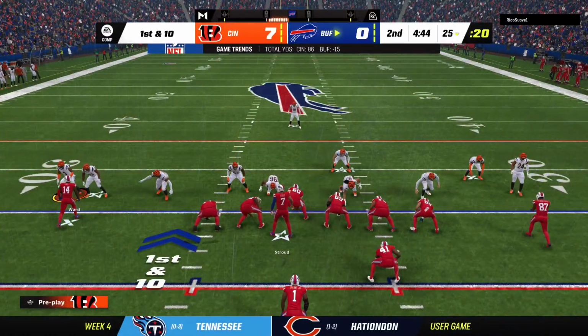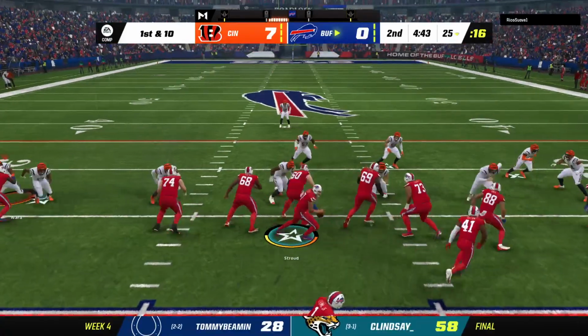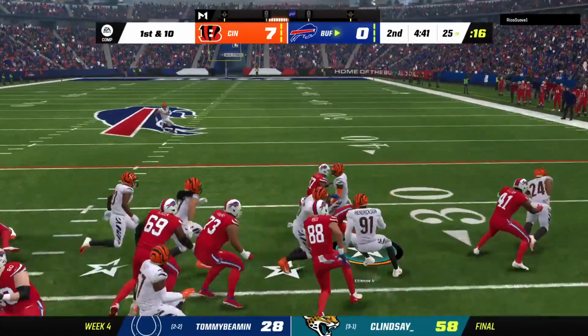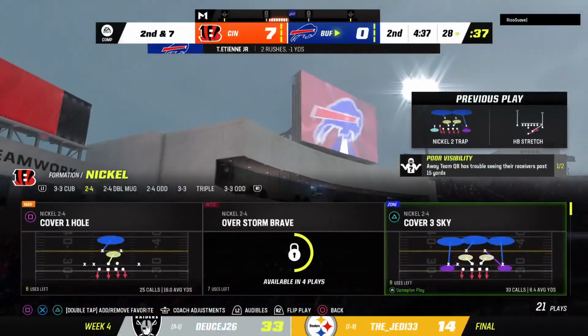Buffalo offense ready to go for their next drive. It hasn't gone particularly well for them. That's obvious, in these conditions, no points so far. They've got to get that offense on track. The question, how do they do it? It is the age-old question, isn't it?